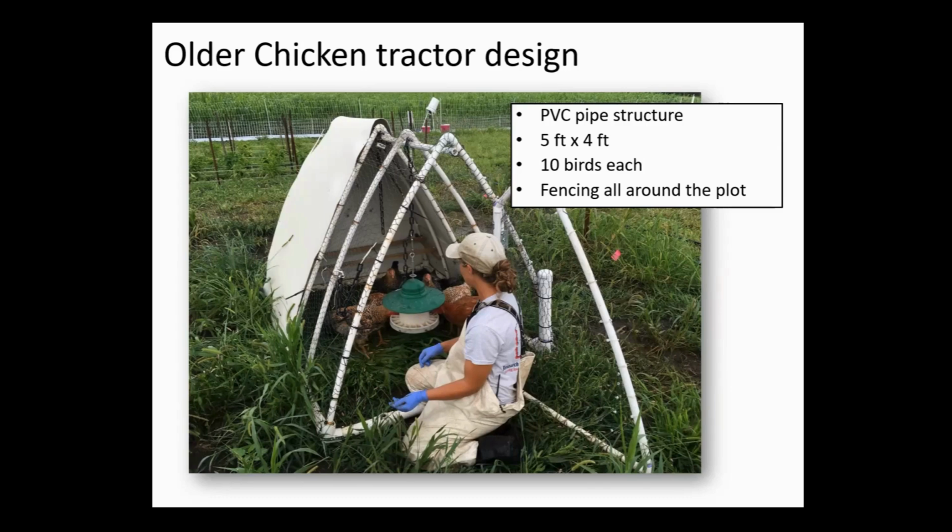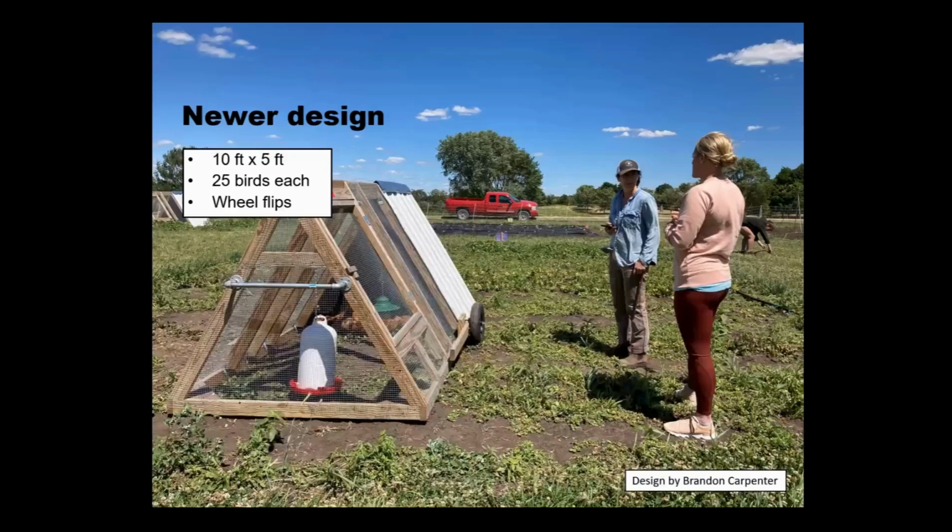But then we did graduate from 2018 to make a more solid and bigger structure, which is easier for the person who operates it. In this case, this is my grad student, Maria Belinki, and you can see she has to sit down on the floor, open the cage, and go in and out. So this was not easy if you're doing it on a daily basis, changing the food and the water. So then we came up with this design, which is a bigger one. As you can see, this is 10 feet by 5 feet, so 50 square feet.